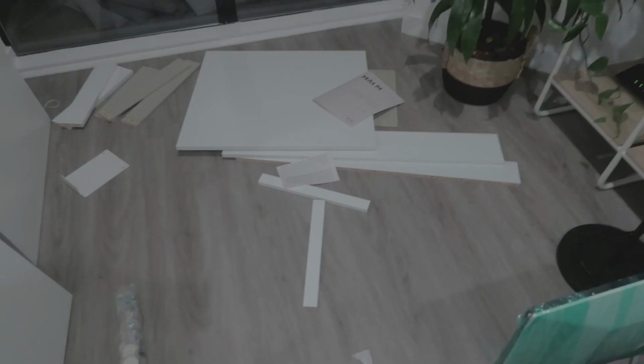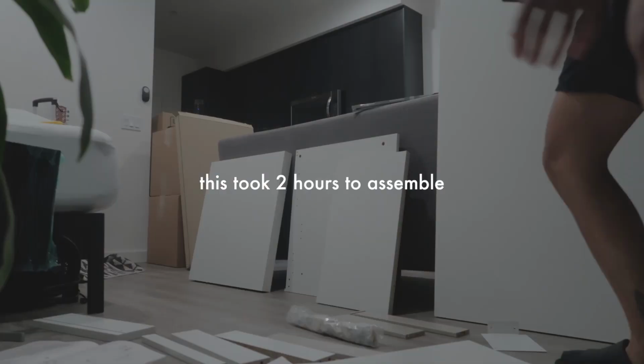Update, it's already 7:45 and I'm not done yet because I don't want to end it yet. I'm about to assemble the desk from IKEA, so let's see how long this will take me. Hopefully not too long. It honestly looks complicated, but I can do it.